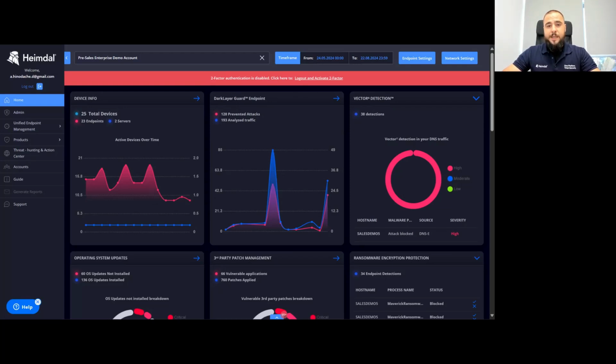Now, what is powering this particular product? Well, on one hand, we have a reactive filter called Dark Layer Guard. This is powered by our predictive DNS technology, which is patented and leverages AI. It analyzes all the characteristics of a domain and will tell with a stunning 97% plus accuracy rate if this particular domain is used or will be used for malware or malicious intent.